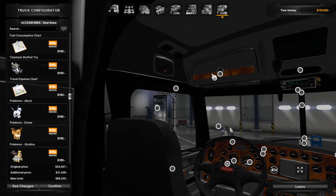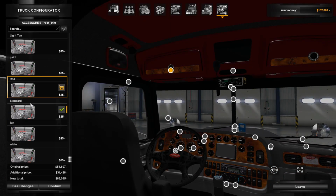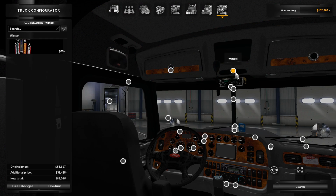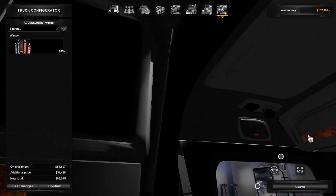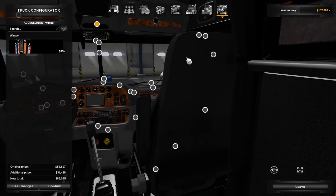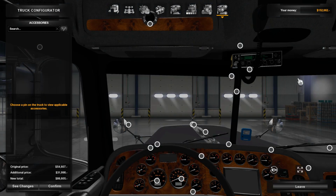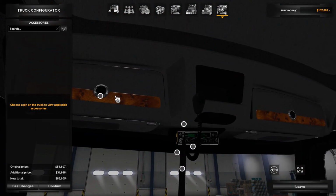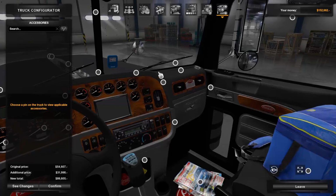TV, microwave, roof trim. Like, really? It's nuts the amount of customization. Hanging items, sun visor, main mirrors, window trim, air clean. Is there any way to switch back into the front? No? Okay. Side mirror. We are going to add a side mirror in. Alright, that puts us back in the front. Awesome. Yeah, we are going to add a side mirror in there. But I think that is good. I think that will be it.